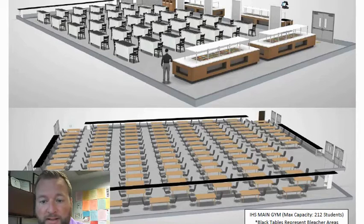They'll remain there for the final minutes of their lunch period while the tables and chairs are being cleaned by our staff. From there, they'll be dismissed to their next period classes. Included are the layouts that we currently have for both our original cafeteria and the new gymnasium, which is functioning as our auxiliary cafeteria.